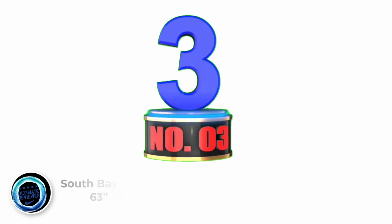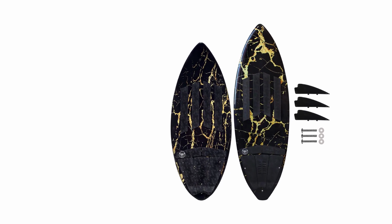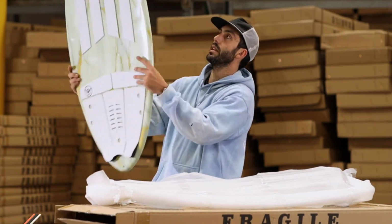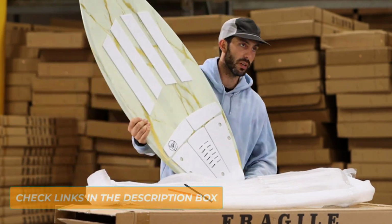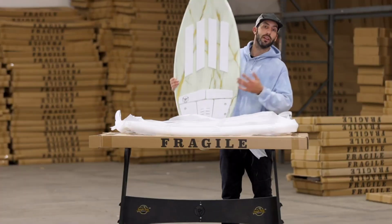Number 3. South Bay Board Company 525463 Wakesurf board. One of the best beginner Wakesurf boards on today's market, this top-rated board allows you to get up and stay up with ease. A great board to build your confidence on, it will give you a stable ride with minimal effort.